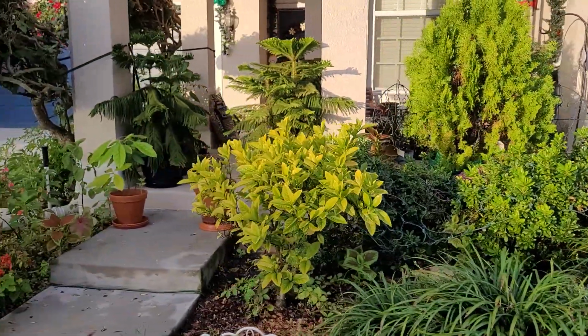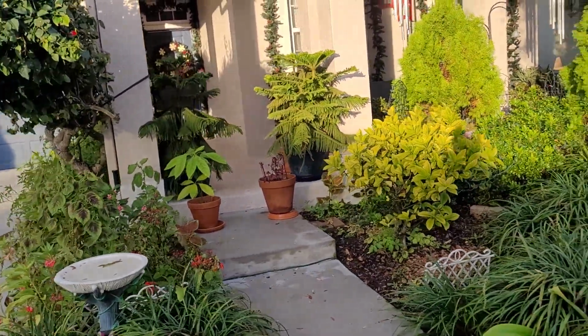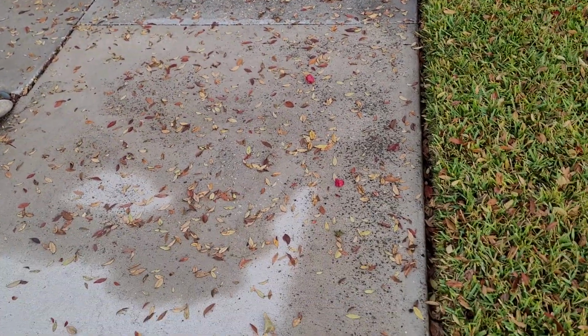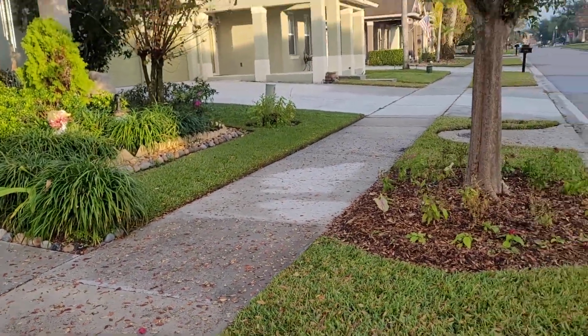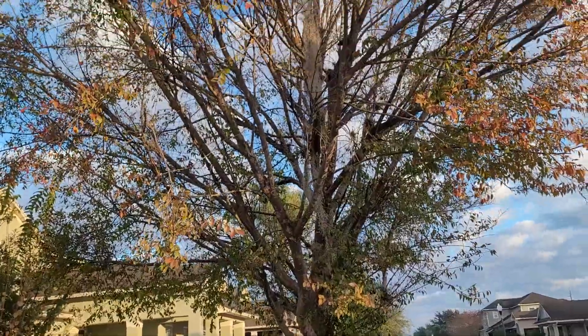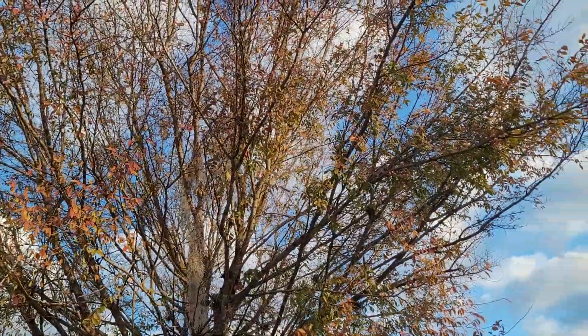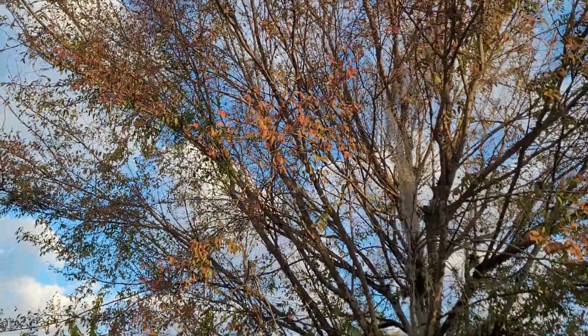I wanted to show you that we're still pumping along, and as you can see, the leaves are still falling. But look at how much more you can see through that tree. Now when the birds come, we can see them so well. So that's always a plus.